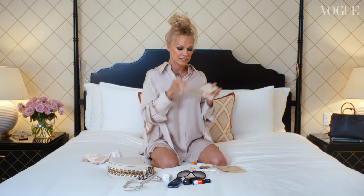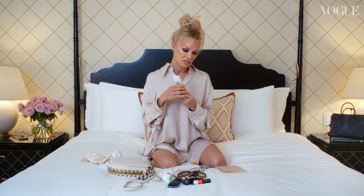Sunscreen. I should have used more sunscreen when I was little. I counted my freckles the other day. I have like 137 just on my nose. Should have worn this. Oh, one of my eyelashes.